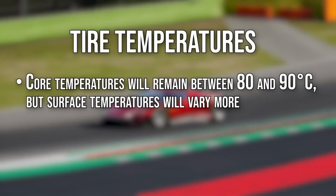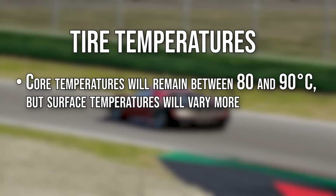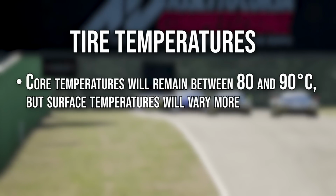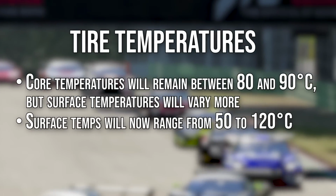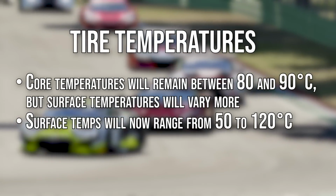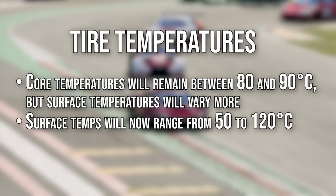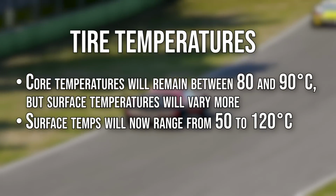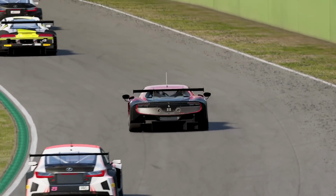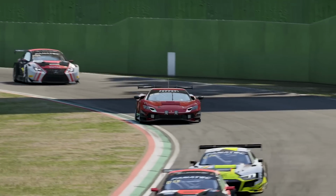Core temperatures can still be expected to remain stable at around 80 or 90 degrees, but the surface temperatures will vary much more in the latest build. If you keep a close eye on your surface temps, you should notice a sharp drop off on long straights where the surface temperatures may go down as low as 50 degrees, and in the middle of a long fast corner you could see spikes of well over 100 degrees approaching 120. Why that surface temperature matters more in version 1.9 brings us to the third point.